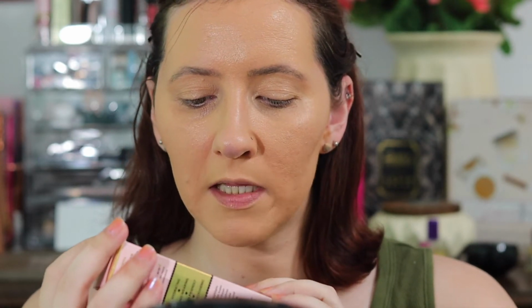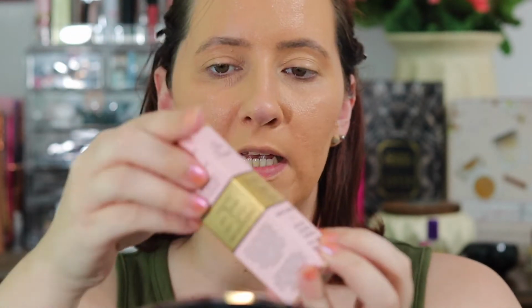Yeah, that's totally too dark for me. But anyways, we're going to go in with concealer. And this, I'm going in with the Born This Way concealer, which is a little light for me. So this is going to be really interesting.